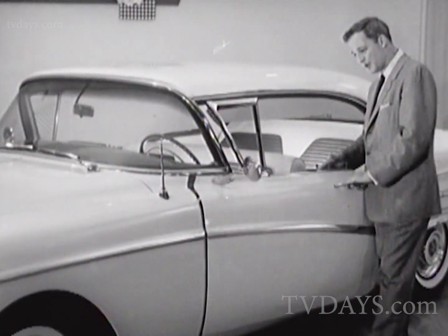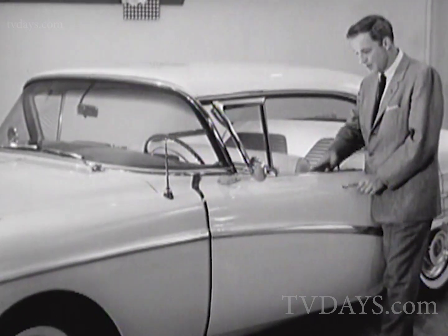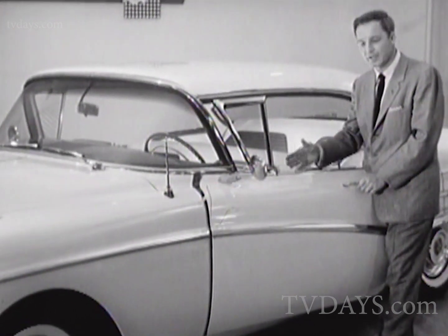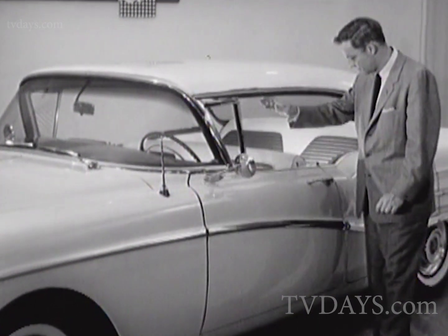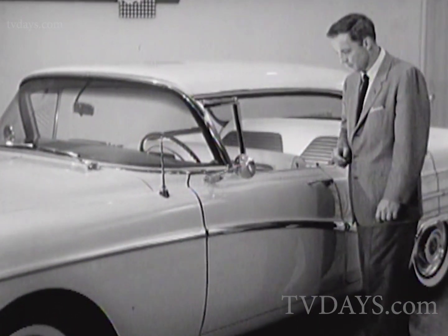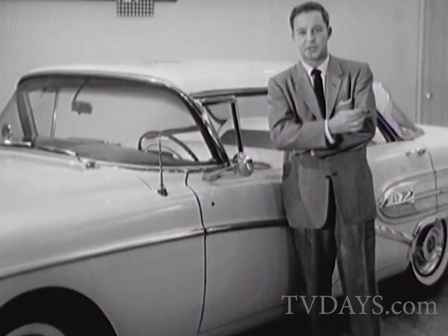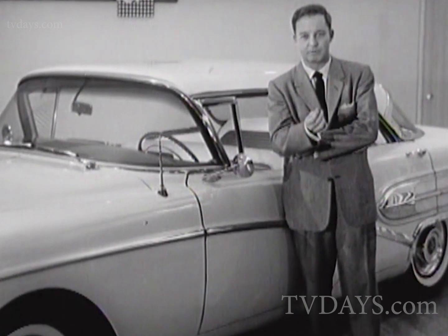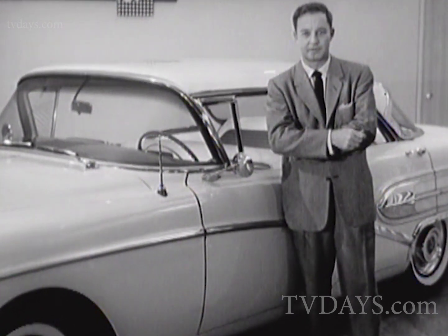You know, you've opened and closed the doors in the competitive cars, haven't you? You bet you have. You don't get that feel of quality. You don't get that kind of a sound. You get tinny. Not this. It's terrific. And it's mighty important, too, because it stands for something. It stands for the superiority of the Buick body, the high standard of craftsmanship throughout the entire car.